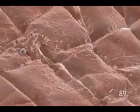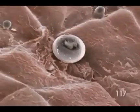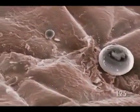The translucent spheres are drops of sweat which have reached the surface through pores. The skin thus evolves, breathes, and perspires, getting rid of certain wastes of the body.